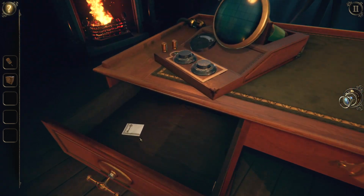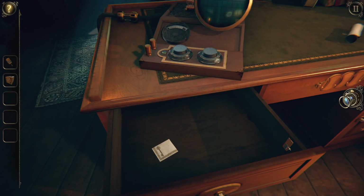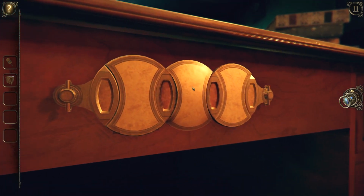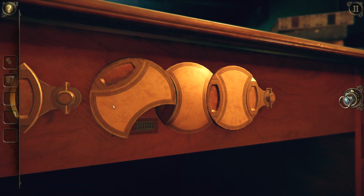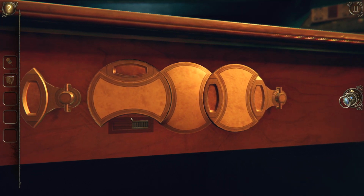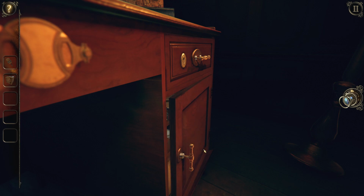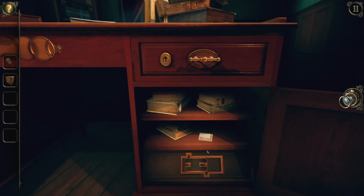And then what is the deal with this one letter? It's got a key. Ugh. What is that? Son of a bee. Oh my god. Okay, look at every single thing, dude. You gotta stop missing one tiny little thing.